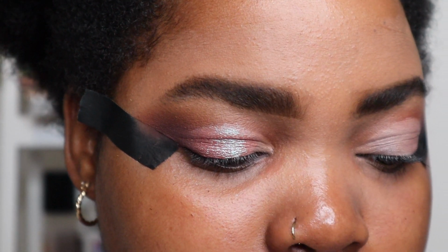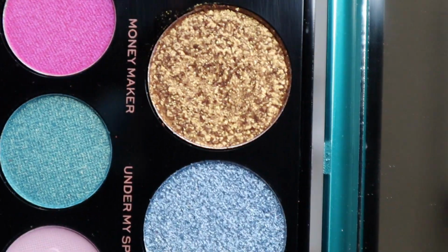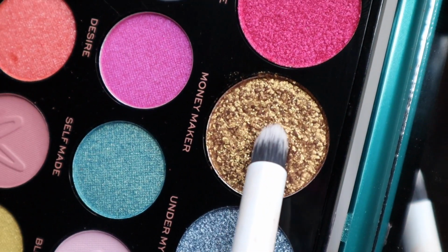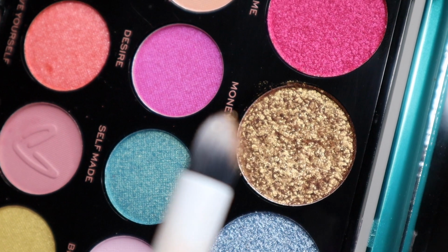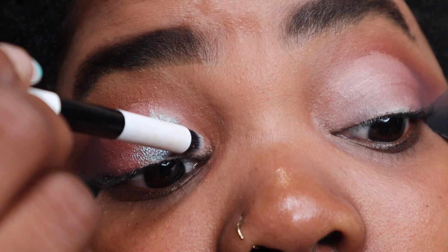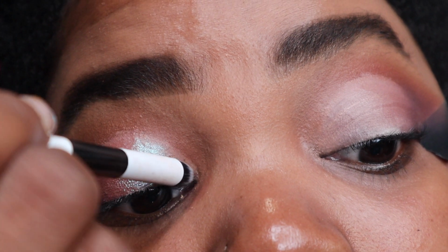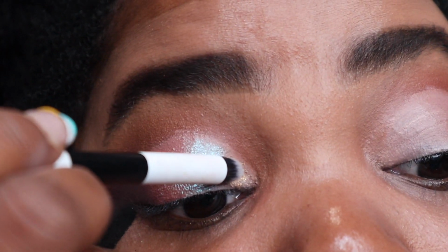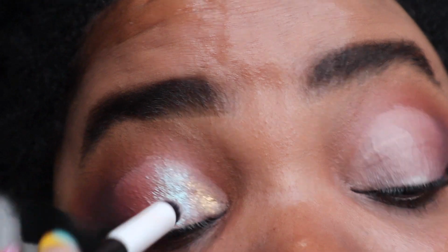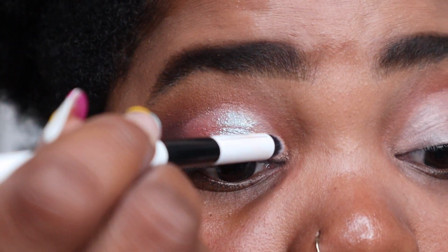So now I'm going to take Moneymaker, which is this gorgeous gold that we swatched at the beginning. And I'm going to take the Pro 130 brush, and I'm going to try and get that on my inner corner. Super soft formula. Let me just show you guys. Super soft. Definitely picks up on the brush really well. Oh my gosh. It's like I've been kissed by gold. This is so nice.